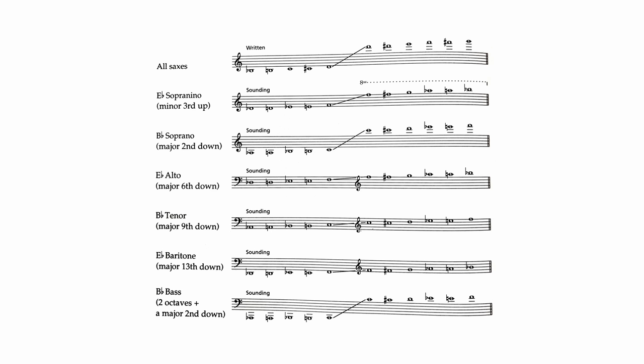Thanks, I hate it. The only other instruments that do this kind of shit are the saxophones. They're all written the same, but they all sound... Let's just move on, okay?